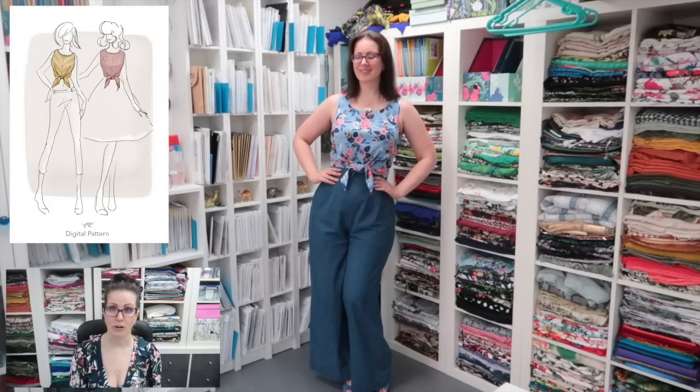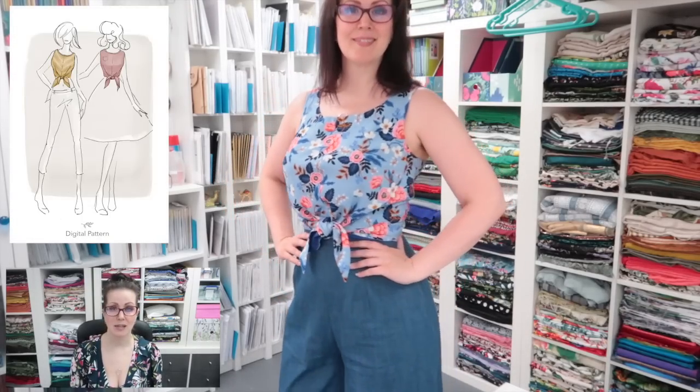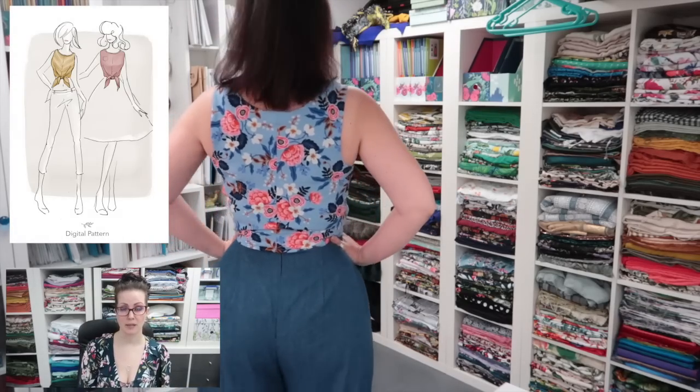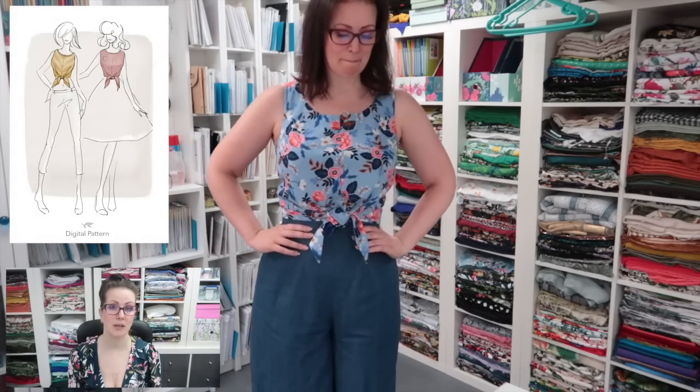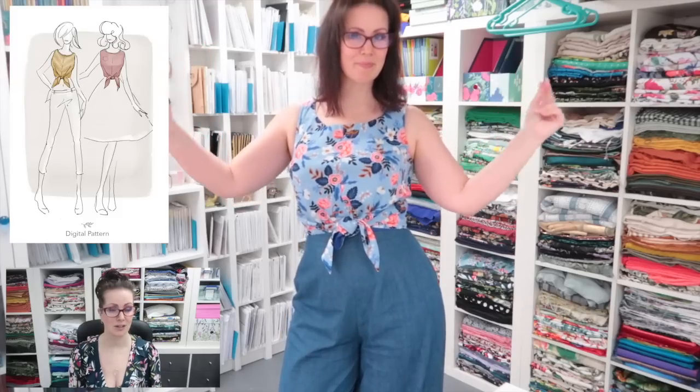It is very narrow. So I managed to squeeze out the outside layer of a hunter tank. The hunter tank's not meant to be lined, it's meant to be an unlined top, but I prefer the finish that I can get from the hunter tank when I fully line it, and I do have a tutorial for how to do that, which I'll link down below.